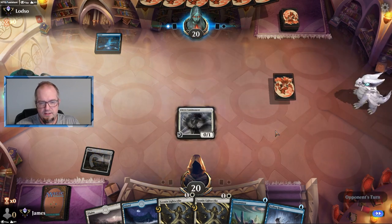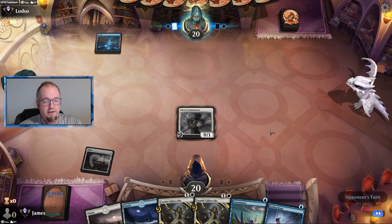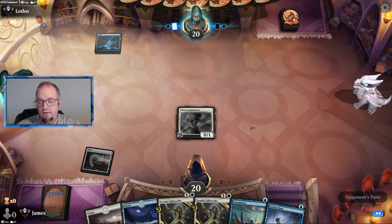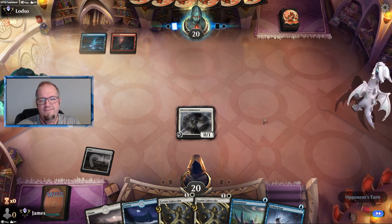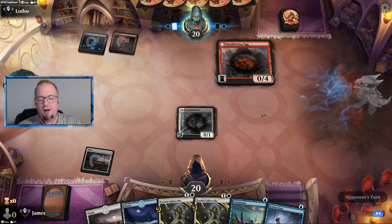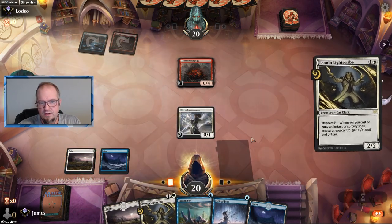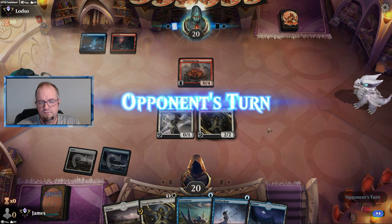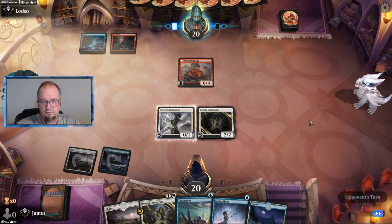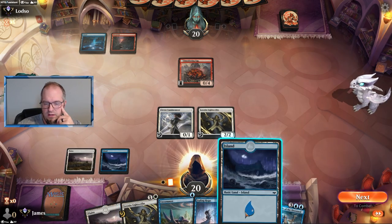What we're going against here. I've been against a lot of Izzet turns today. So annoying. Because just these drawn out games, one person just sits there and does annoying things, right? Like, let's hope they don't have any burn here. And they sit back.